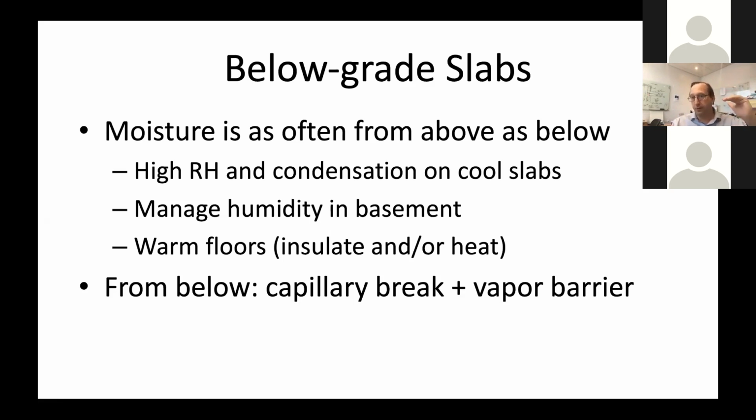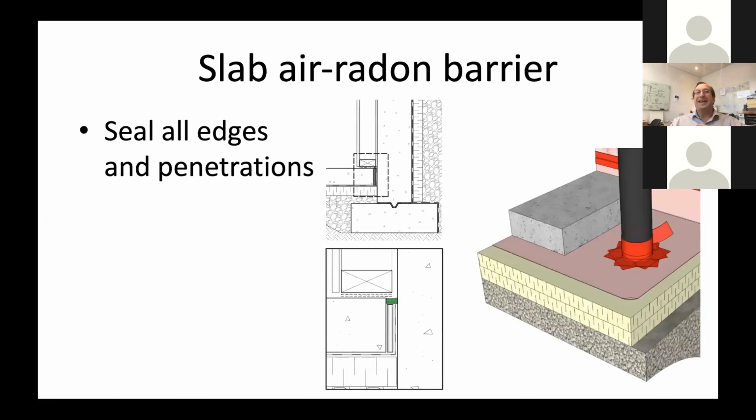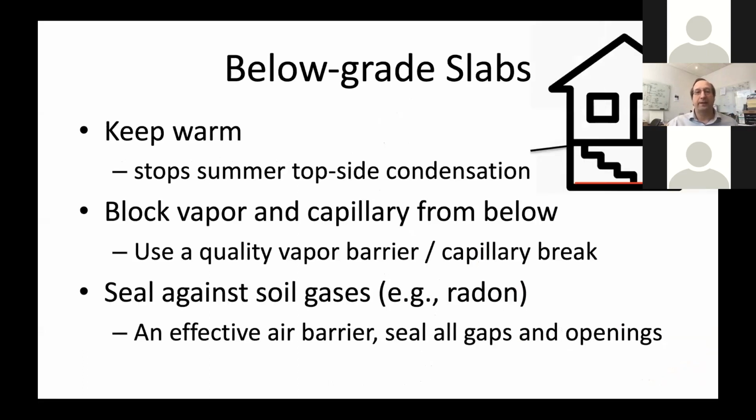And that means a capillary break or a vapor barrier. In addition, increasing jurisdictions are demanding, and good practice suggests, that you should air seal that floor slab as best you can. They're demanding it in various jurisdictions because of the radon problem. But it's not a bad idea to air seal penetrations, and in particular, that wall to slab detail quite carefully. And I think more and more we're going to be demanding that you do that. So keep the slab warm, block vapor and capillary flows of water from below, and seal against soil gases. That's the basement slab solution.